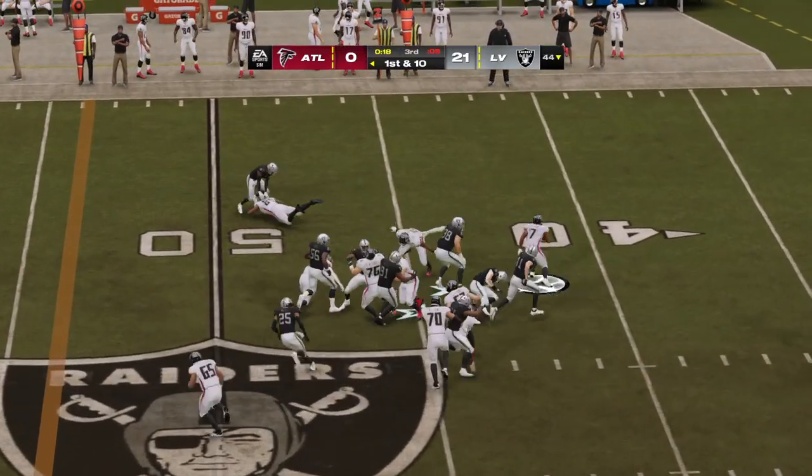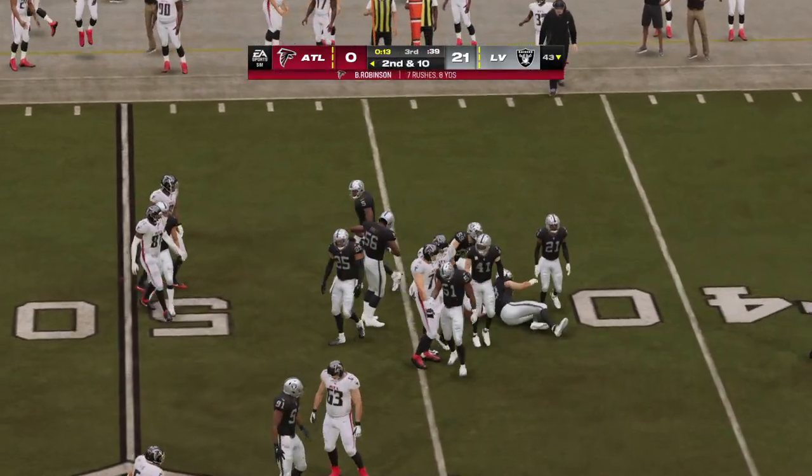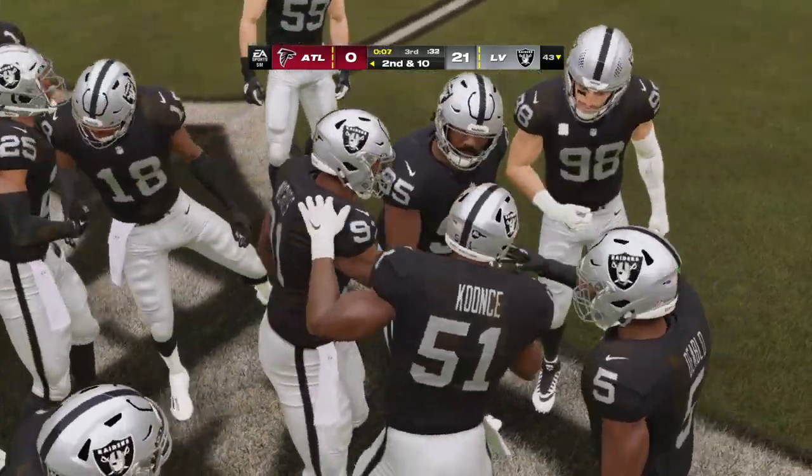On first and 10, it's Robinson. And boy, this defense again really making things tough on him as they stop him for no gain. Max Crosby, the one who got in there for the stop.